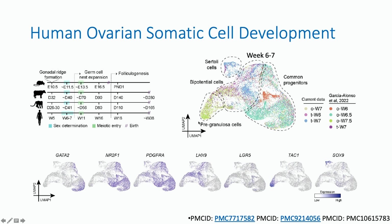Specific markers of the pregranulosa cells include LGR5, which is a friend to many of us in the stem cell community. It's found in tissue stem cells in the adult body, and it turns out it's found in early progenitors of the ovary, as well as TAC1. And then in the testis, SOX9 is a transcription factor that we know drives Sertoli cell differentiation. It shuts off in the ovary, it turns on in the testis due to SRY, and that leads to the specification of the Sertoli cells versus a granulosa cell.